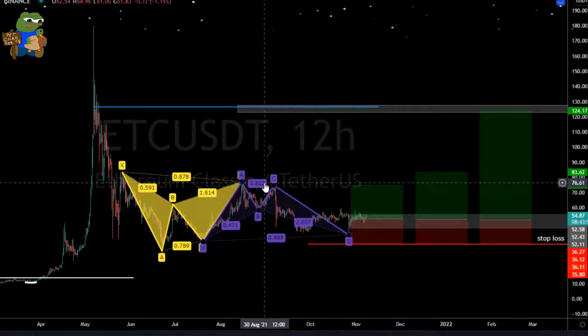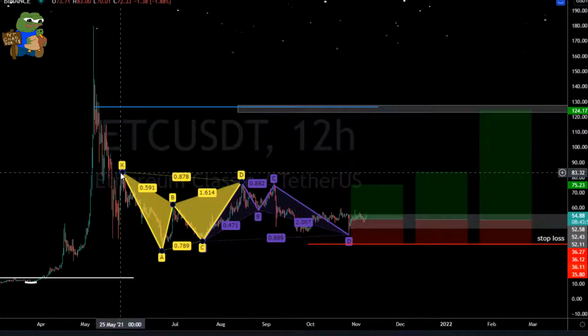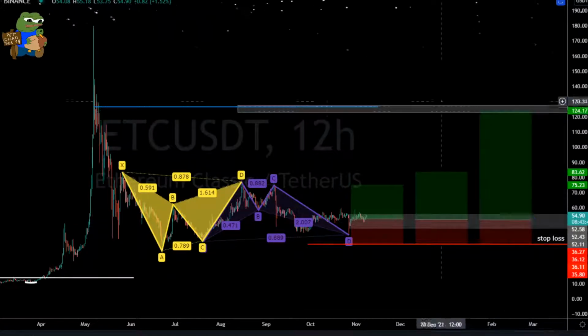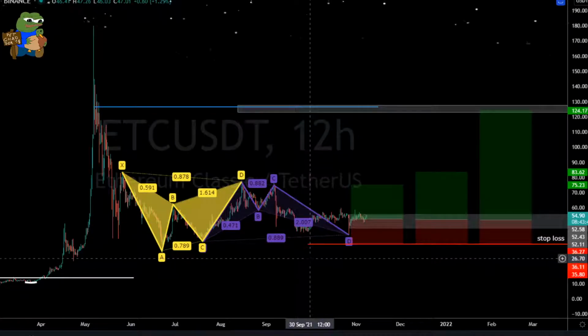Target 1 is the previous C and A highs here. Target 2 comes from the previous X high of the yellow cipher or yellow bearish bat. And then target 3 is kind of a moonshot, which is squaring up a deep retrace from the entire structure.